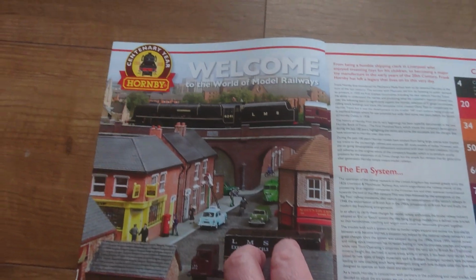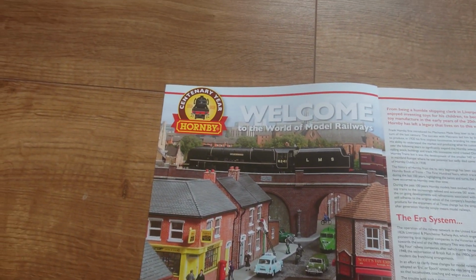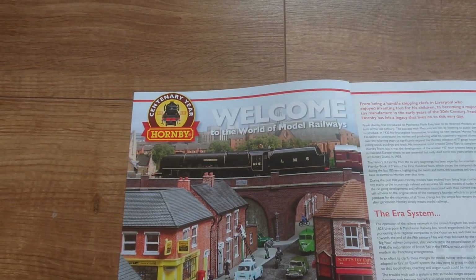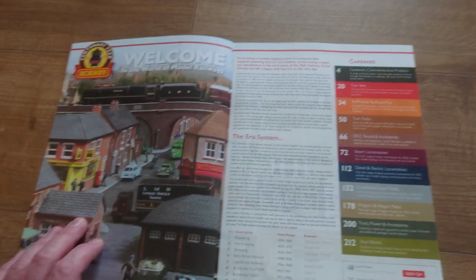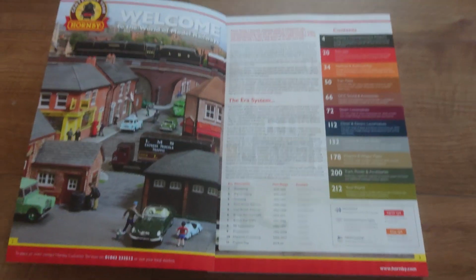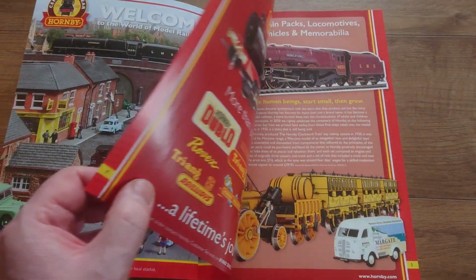So welcome to the world of model railways. The centenary year. 1920 to 2020, 100 years of Hornby. There is a lot to expect in this year. Sorry about the camera.